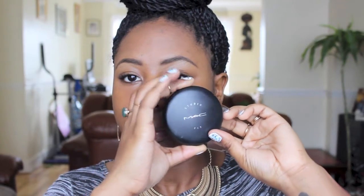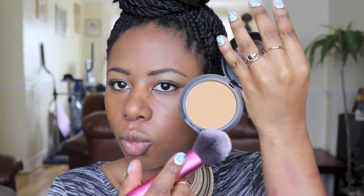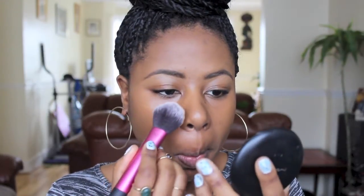So I'm happy. So now I'm taking the MAC Studio Fix powder in the shade NC50. I am actually an NC50 at MAC, but this is far too light for me. So what I do is I use it as an under eye highlight. So here I'm just patting that under the eye. I do this if I want a really subtle highlight. I don't want anything dramatic. And you can see how that's already lifted my eye in comparison to my other eye.